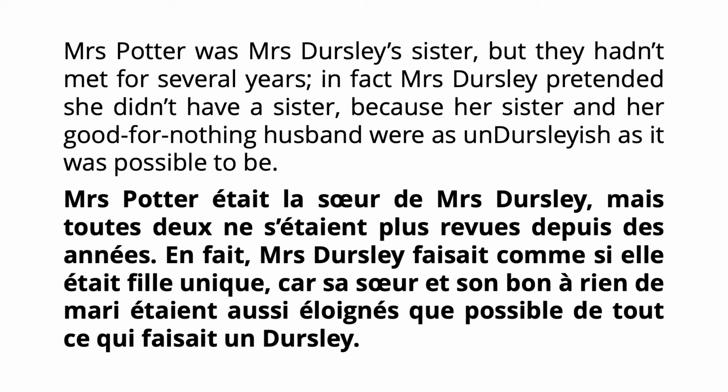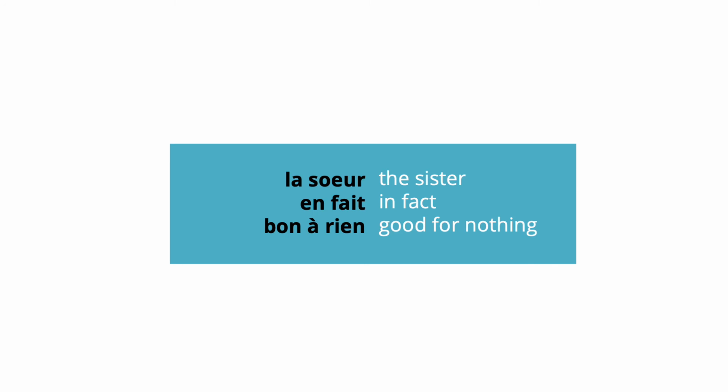Most of this text is a word-for-word translation of the English, but there are a few bits that are different, and you'll start to get used to the differences in structure between French and English the more you read. Let's look at a few phrases we can pick up from this sentence. La sœur means the sister. En fait means in fact, which is always a useful phrase. Bon à rien, good for nothing. This particular sentence also has some useful structures, so let's break two of them down.